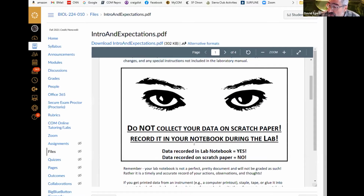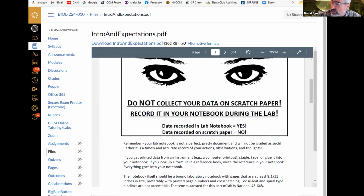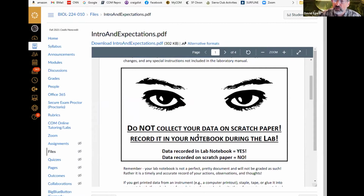And again, I keep changing this. I used to just say, don't collect your data on scratch paper, record it in your notebook. And people would be so terrified of having something sloppy in their book that they would keep doing it. So then I underlined it. Then I put data in notebook, yes, data on scratch paper, no. And then I did the eyes, because I read someplace that eyes make people feel guilty. If you have a candy jar at the office that says, if you're eating the candy, make sure you put some money in the jar to help support the candy fund, people tend to eat the candy and not pay anything. But if you have a picture with a big pair of eyes with that sign, people tend to donate a lot more, because even if it's just a picture of eyes, they think somebody's watching them.